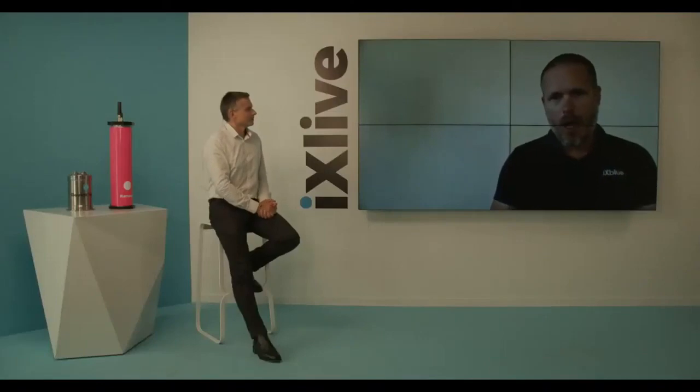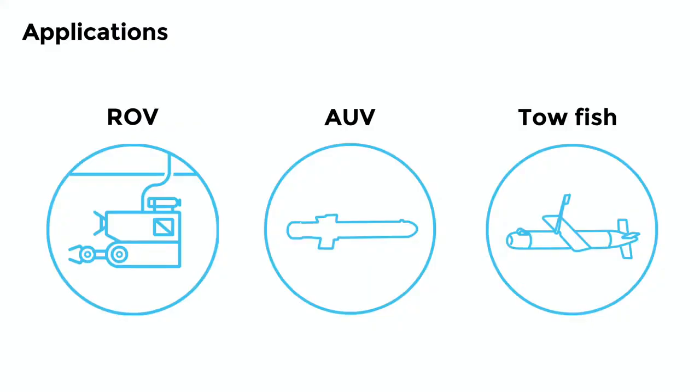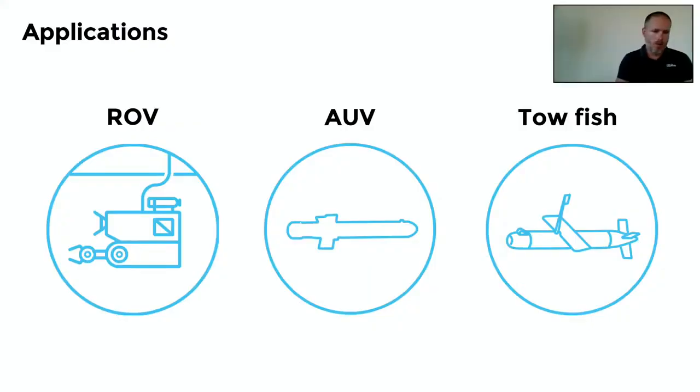So moving on now to applications, Pierre-Yves. What about just very broadly? What are the application areas for this Sparse LBL technique? So any vehicle navigation. So we can talk about ROV navigation, AUV navigation, and towfish navigation.